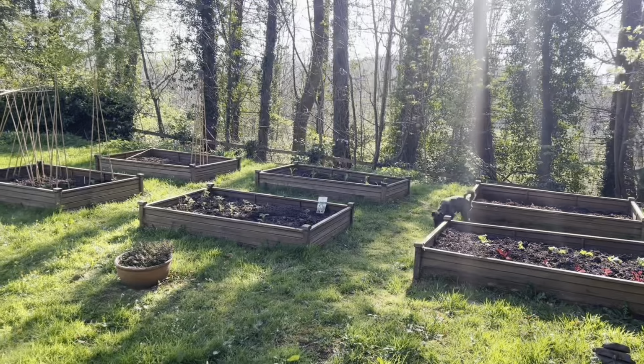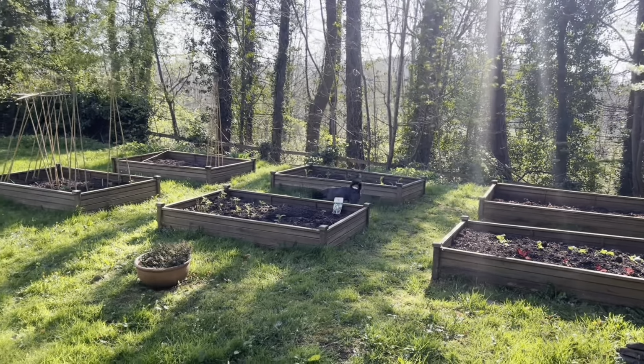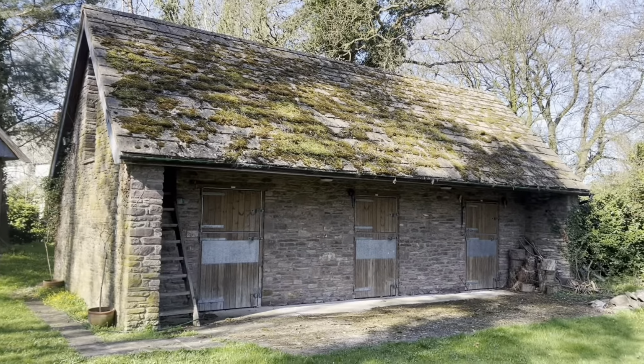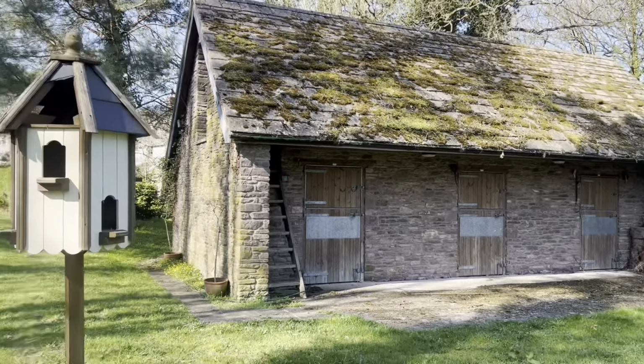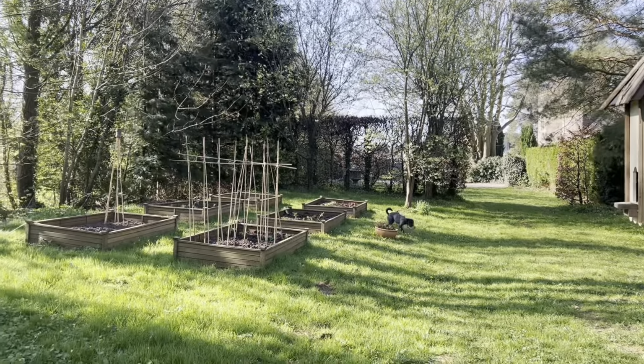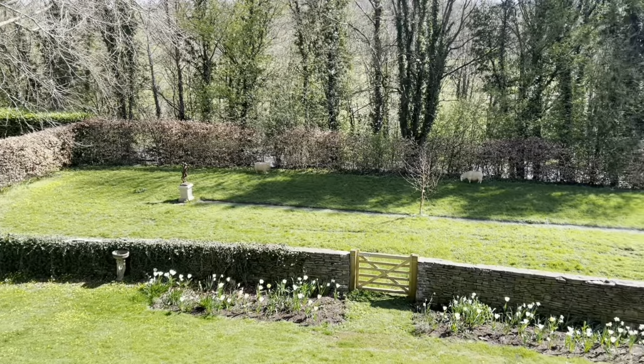I've got asparagus, lettuce, broccoli and sweet peas gone in here. I won't eat those, but they'll decorate the house. And here's the stables. We're converting that to an Airbnb later on this year, so come back later. Episode 2, I'll give you a tour of the stables.